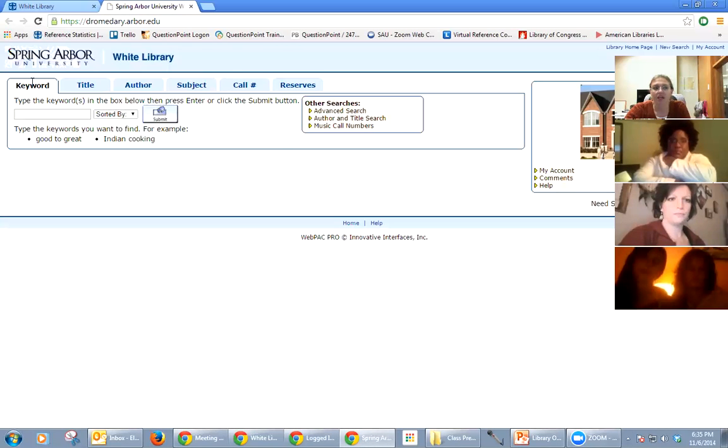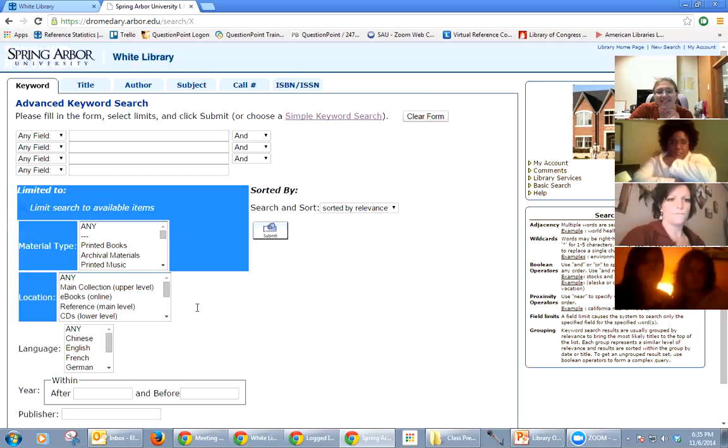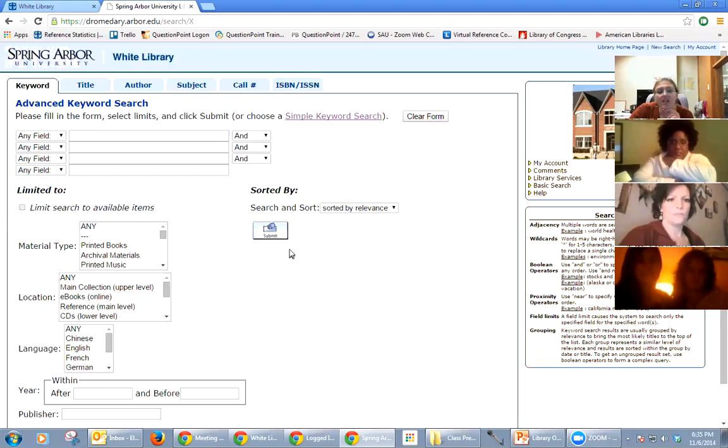When you click on that, you come in here to our catalog, but the way you're going to harness this for yourself is you're going to come over here to where it says advanced search. When I choose advanced search, here's those limiters I mentioned that are in every database. And in this case, because you want the electronic books, what you're going to do is go to location, and you're going to tell it ebooks online. And what you're telling the database is, do not give me the physical books on the shelf upstairs, don't give me the reference books, don't give me any of that stuff. All I want to see is the electronic books.